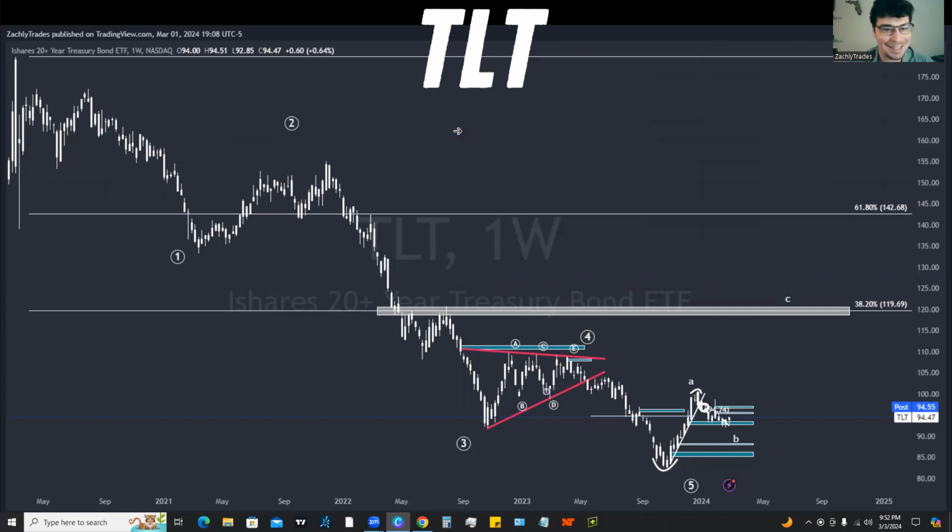We're gonna get back into TLT. We'll go over a nice weekly time frame, show you guys the 5 wave count that we originally had. Saw how we broke down here from those wave 4 and put in the lows. Definitely appears like we bottomed here. We are getting a little bit of a pullback, which you would expect after a 5 wave move to the downside. You'd be looking for an A, B, and then C wave, which the C wave I think can take us up to that 120 area.